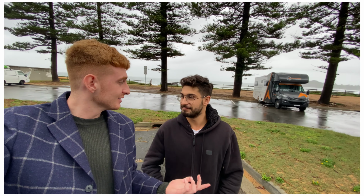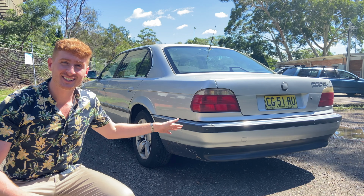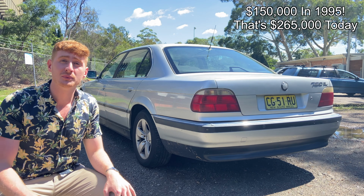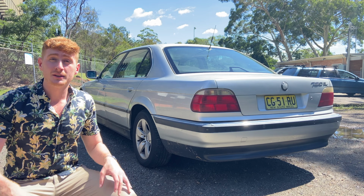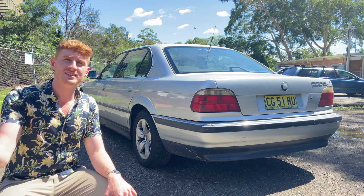Now, I borrowed this car from a friend of mine, Matt, who actually featured in another one of my videos, which you can go check out. He bought this car for $1,800 and it had a sticker price of over 150 grand when it was new. This is not his daily driver, it's in fact the parts car, and the remaining bits that actually work on it are gonna be stripped off to put onto his other 7 Series.